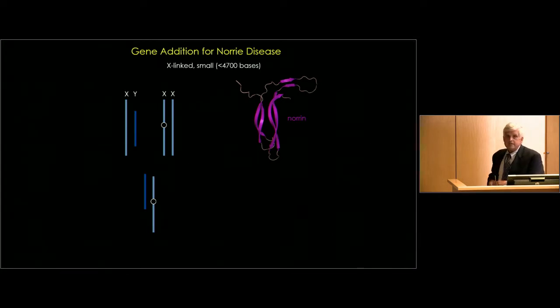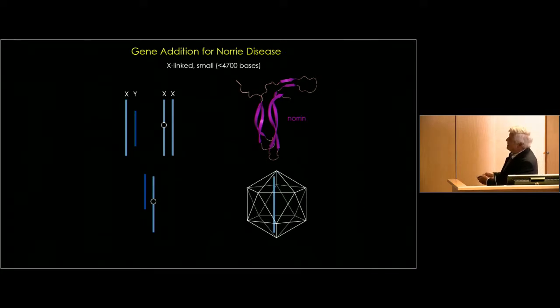Now, it happens that the Norrin protein is really a tiny protein, and it only requires 400 bases of DNA for the instructions for how to make it. So this only takes 400 bases, but the AAV can hold more than 4,000 bases. So it's really easy to fit the Norrie gene into an AAV. So what we might imagine is that we put the gene for Norrie protein into the AAV, it goes into cells in the ear or the eye, and now there's a good copy of the gene and the cell can make the proper protein. Nobody is trying that at the moment, but that would be the most straightforward strategy if one were thinking about gene therapy for Norrie disease.